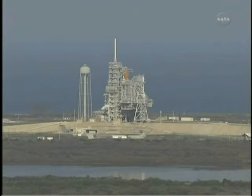1049. PLT, OTC. PLT, go. Yeah, clear hardware, caution and warning. Memory, verify no unexpected errors. PLT, in work.